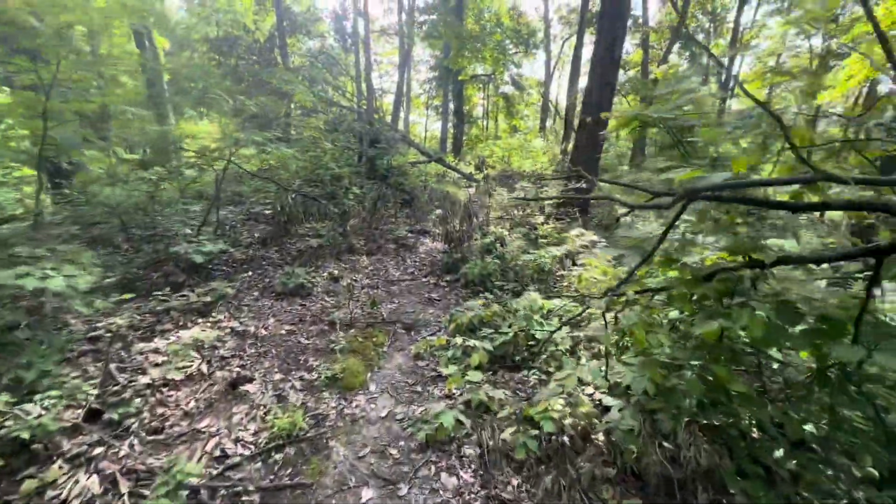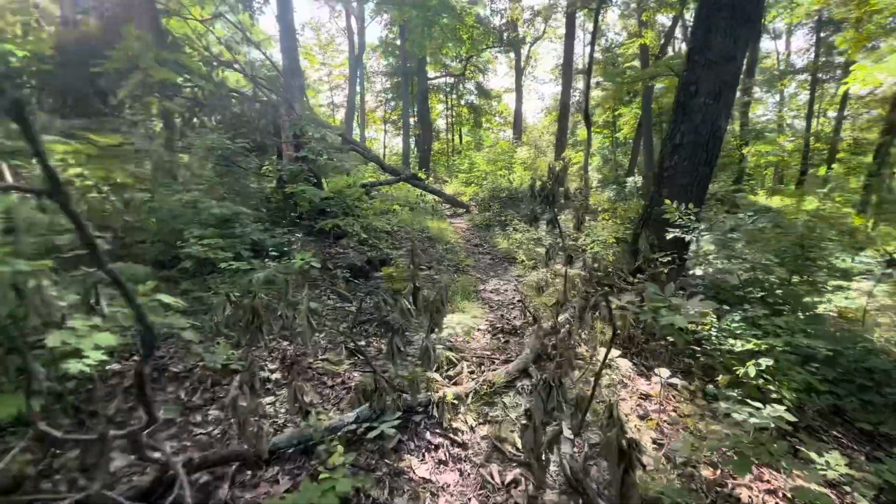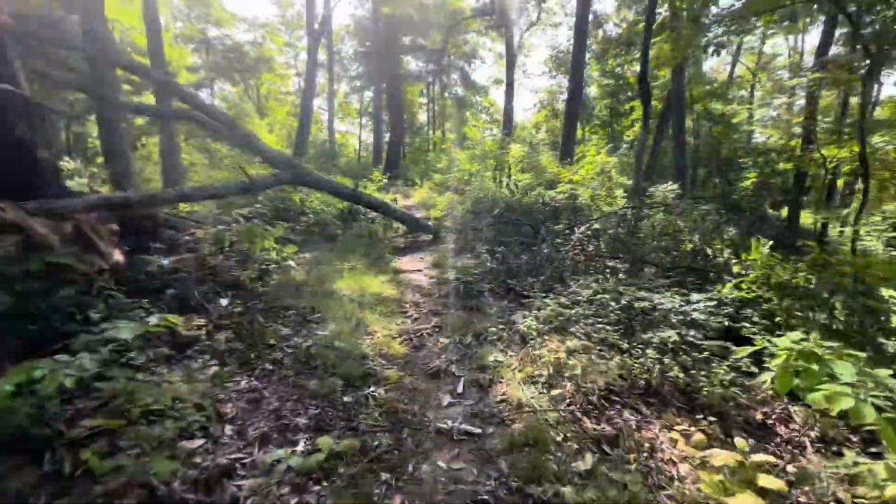Y'all, I tried to get him, but every time I'd get within range to pull out the camera, he flew off. Gorgeous blue jay though, resting on storm damaged trees back there.